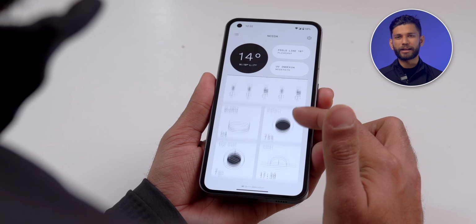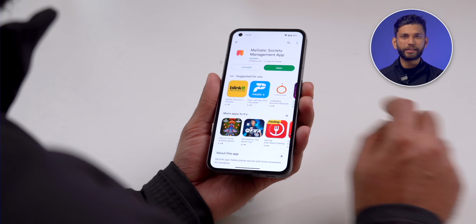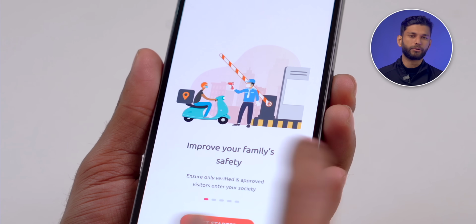Rest, there's a new weather app, it looks nice, but I don't think in India a lot of people use the weather app. Correct me if I'm wrong. And then you have some Android 13 features like, now see, if I install a new app like MyGate, and if I open it, you will get a pop-up asking for notification permission. So you can deny and use an app without sending notifications.